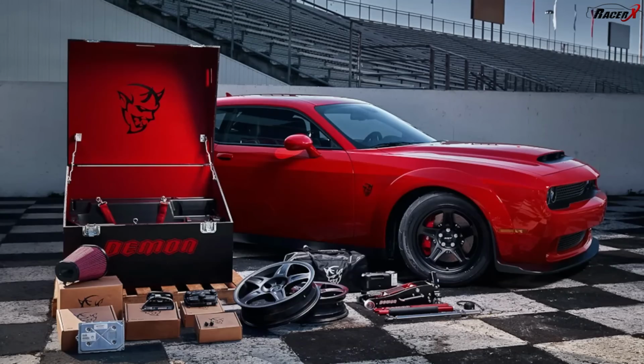And in the crate, that is kind of what made it a little bit more user-friendly, right? They gave you front runners. They gave you an air compressor. They gave you a new PCM, a new filter. There were a number of things that came in the race crate.